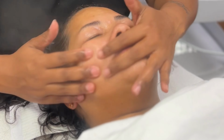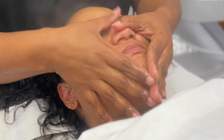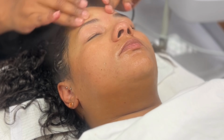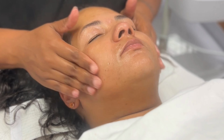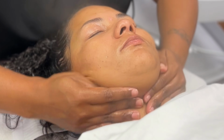We're going to start off with her pre-cleanse, which is what you see me doing here. I'm going in with the Dermalogica pre-cleanse cleansing oil, and I'm going to pre-cleanse her. And then I'll be going in for her second cleanse with the Dermalogica intense moisture cleanser.